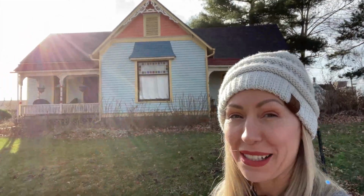Either way, it's so fun to walk around here. I really enjoy it. This house is so cool. They put a lot of work into it, and it looks so great.